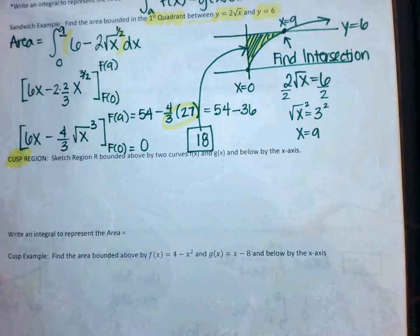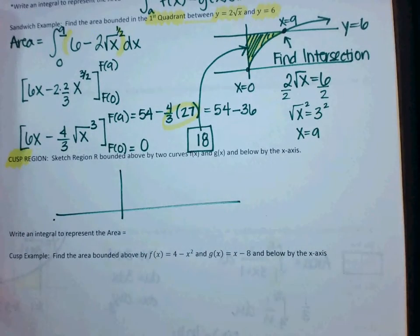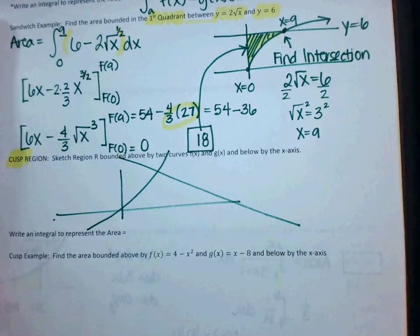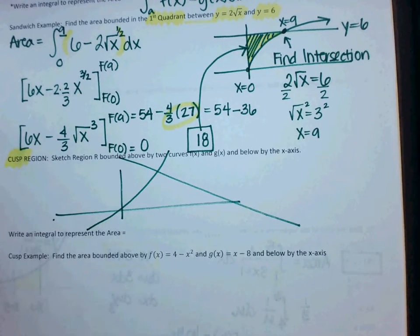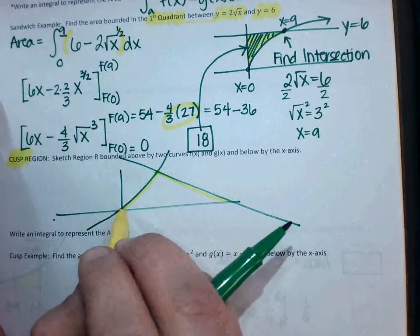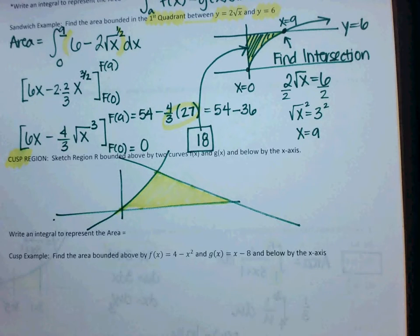So basically, the difference is that with a cusp region, draw your axis here, and then I want you to draw two graphs that still cross with each other, but that make kind of like a triangle-looking shape underneath. So rather than having one function on top and the other function on bottom, both of your functions end up on the same side, and then you have the x-axis as the third side. So that would be like a cusp, because you're underneath two different equations instead of having one on top and one on bottom. Does that picture make sense?